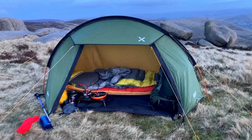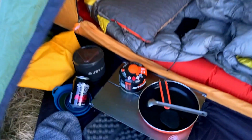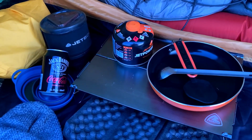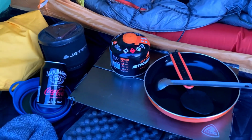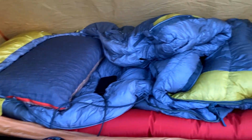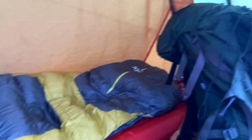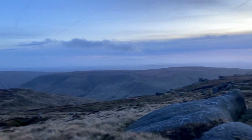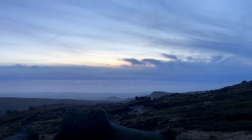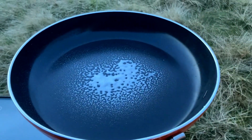Okay, so that's everything pitched up, and I shall get cooking in a minute. Treat myself to a Jack Daniels and Coke for later, and yeah, it's looking quite cosy in there. Right, time to get cooking.